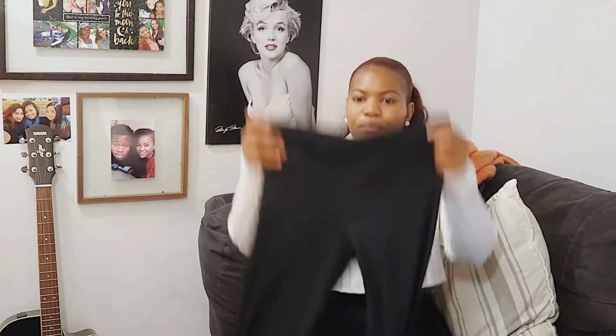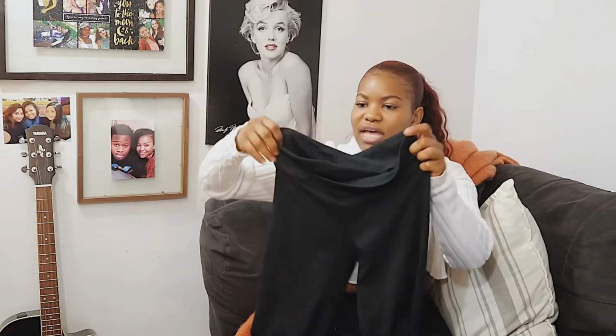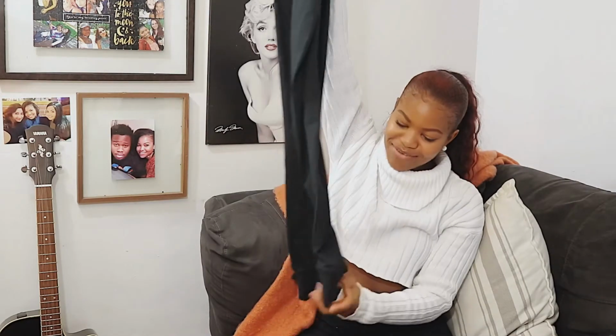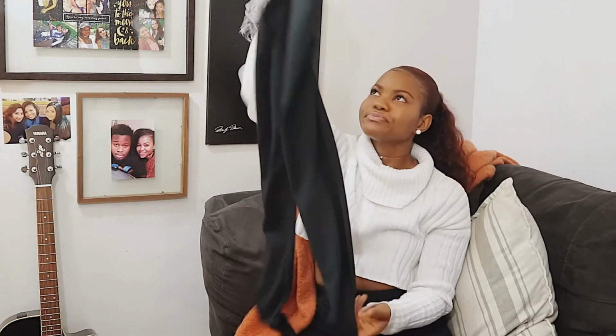Go check it out. These are another ones that kind of have that V at the top that really emphasize your shape, and it really complements the body, this type of leggings. So go ahead and pull them up your crack if you like. And the bottom of these have the holes on there, just like a cutout design.